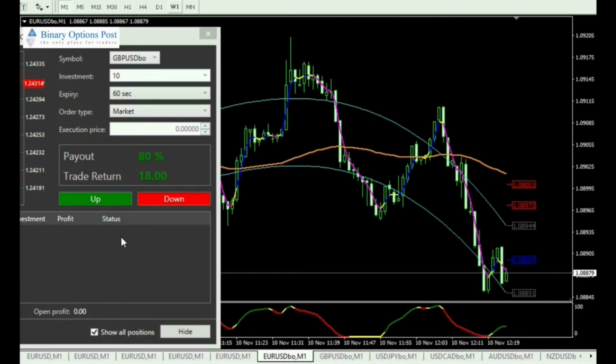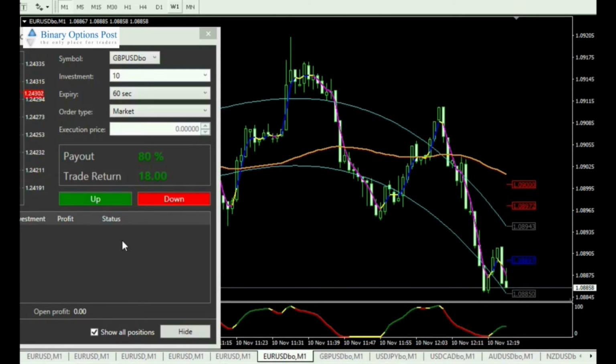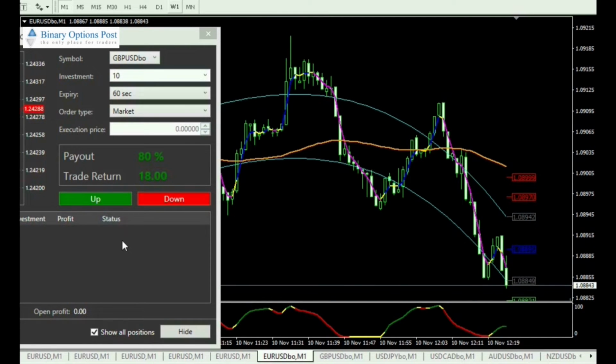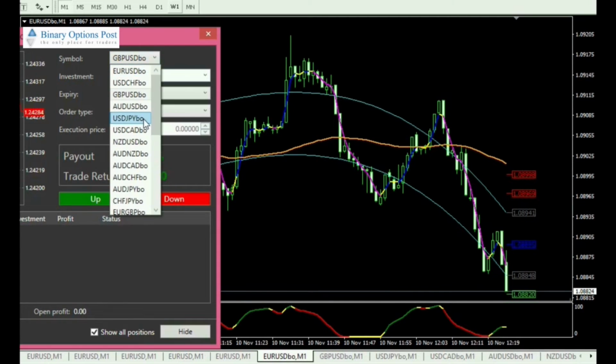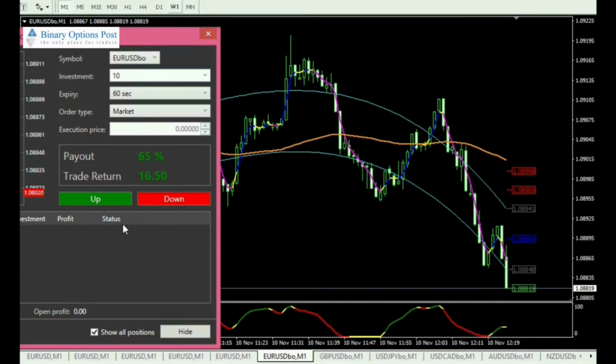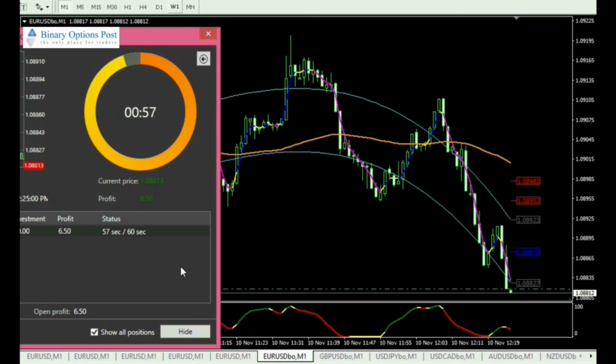The euro-dollar is obviously going down, and I can take some put options. We can see a nice break of the higher band. Here is a nice trade on the euro-dollar.